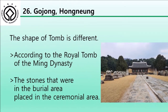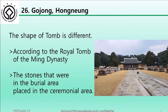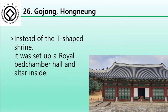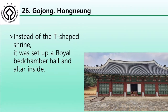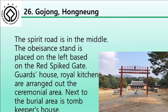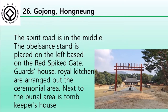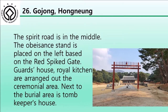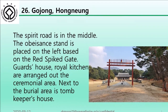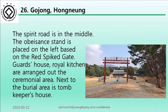According to the royal tombs of the Ming Dynasty, the stones in the burial area were placed in the ceremonial area. Instead of the T-shaped shrine, a royal burial chamber hall and the altar inside were set up. The spirit road is in the middle. The basin stand is placed on the left side of the red spiked gate. Guardhouse and royal kitchen are arranged outside of the ceremonial area. Next to the burial area is the tomb keeper's house.